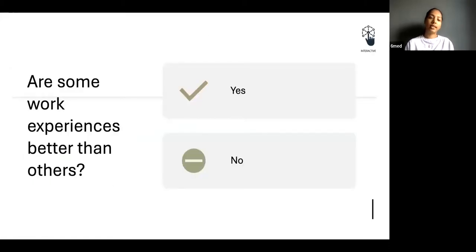Okay, next question then. Are some work experiences better than others? Do you think yes, or do you think no to that? I'll just wait for a couple of seconds for people to answer, and then we can discuss that. Okay, so one person thinks yes. Does anyone disagree, or anyone agrees? No? Okay. So for the person who said yes, that some work experiences are better than others, why do you think that? If you could say a few things in the chat, maybe, or if you're more comfortable unmuting and saying a few words, that's fine as well.